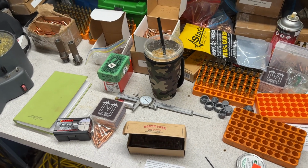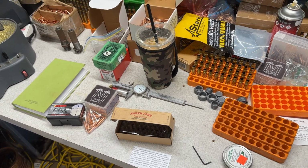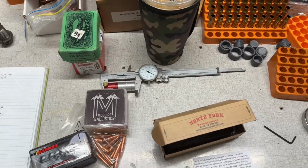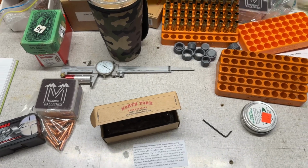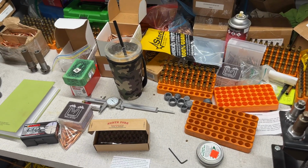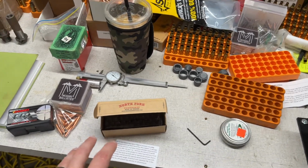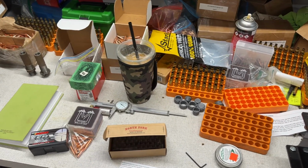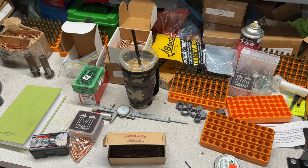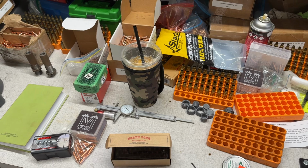Again, the Speer Gold Dot was 2670, okay? The 140 grain North Fork with the same load was, I don't want to misquote it, 2795, 125 feet per second faster with the exact same load. So that's essentially what this sheet of paper is telling you, is due to the way this bullet seals in the barrel, that's the only thing that I can come up with as a reason why it generates higher pressure and higher velocities with the same charge weight. That's the only thing I can determine, right?